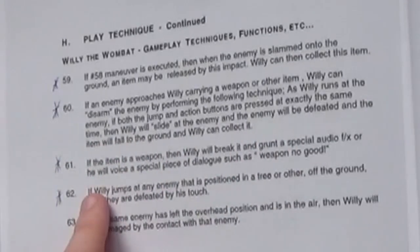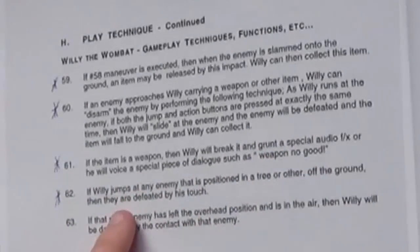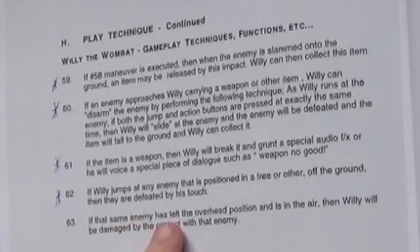If the item is a weapon, then Willy will break it and grunt, a special audio effect, or he will voice a special piece of dialogue such as "weapon no good." If Willy jumps at an enemy that is positioned in a tree or otherwise off the ground, then they are defeated by his touch. Kind of reminiscent of Sonic.